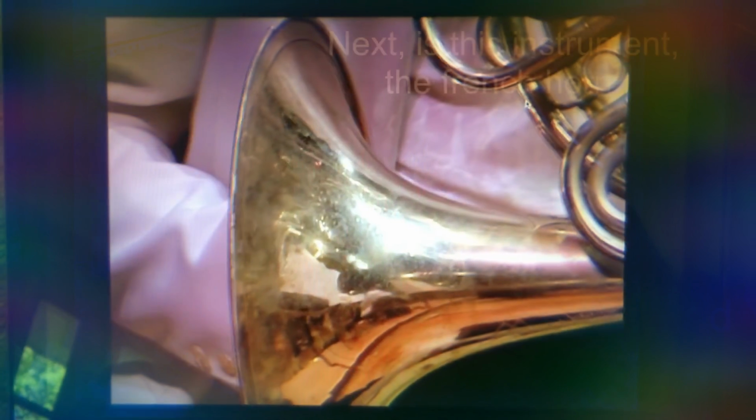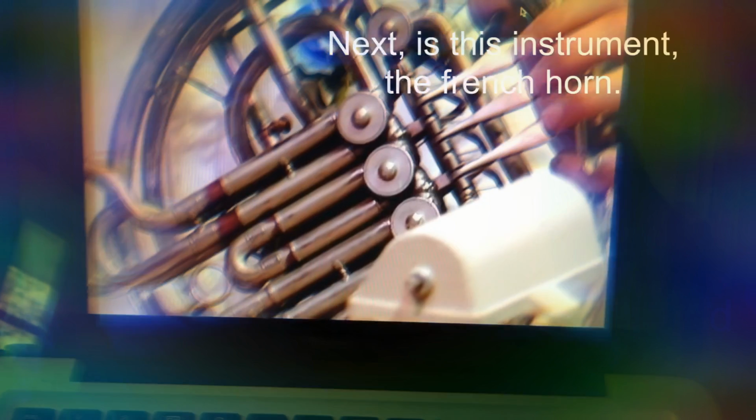You got another one! That's the French horn. The French horn is a brass instrument you play by blowing through its coiled tube and pushing its buttons. Listen to how it sounds.